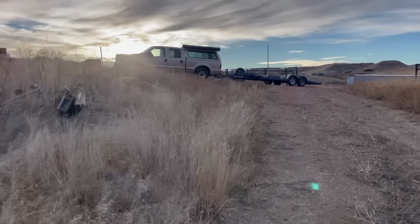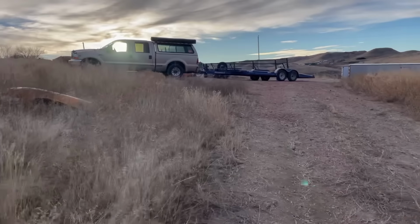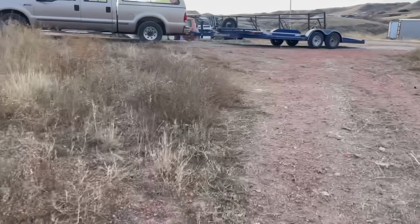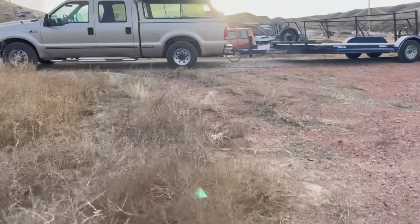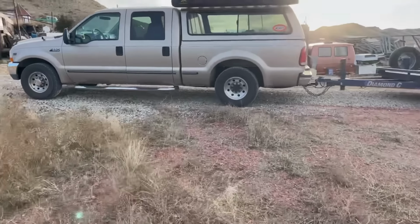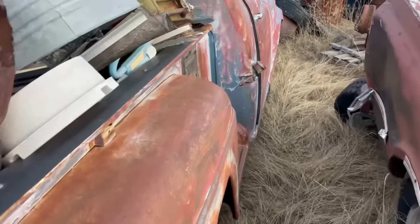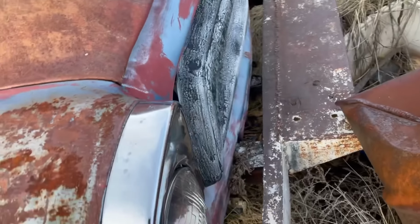Here's my tow rig. It's a beautiful morning. I hope we get this thing. I just hope it rolls. We'll see. And oh yeah, I forgot to see if there's any writing on this door. I forgot to show you the glass. Wonder if you can buff it out, get these scratches out a little bit. But I love this grill.